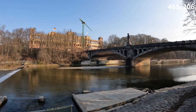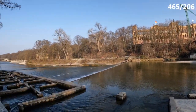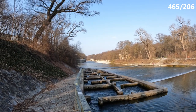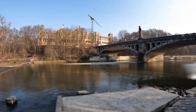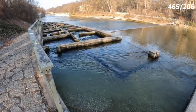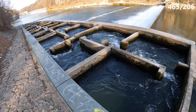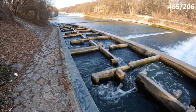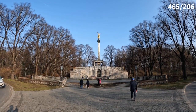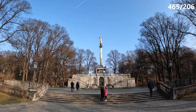On the river Isar, that's the river going through Munich, and in the summer along the banks on the gravel there's many people coming down, having barbecue, just sunbathing, swimming. Now just the cold. And there's the fish ladder here for the fish to go down the river or up the river. It makes it much easier for them to swim up and down. The beautiful monument of the Peace Angel. Looks very nice when you're crossing the river, looking at the golden angel up on top.